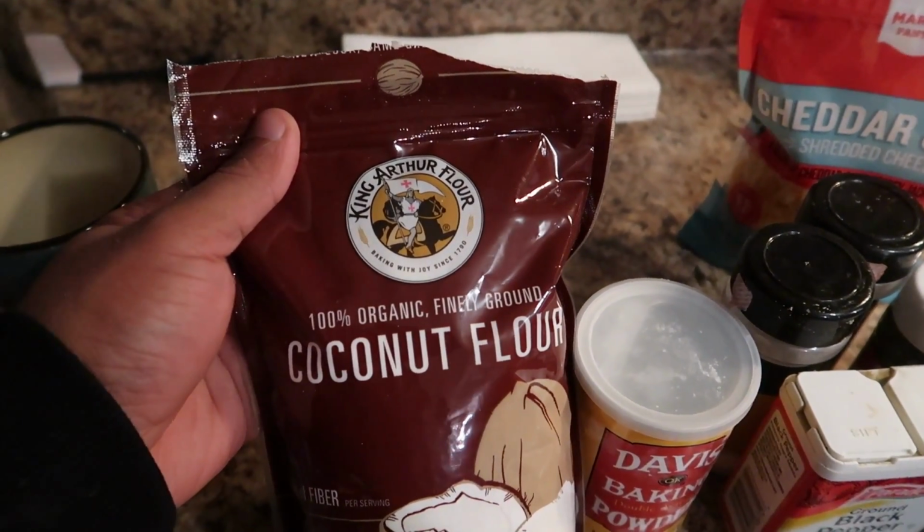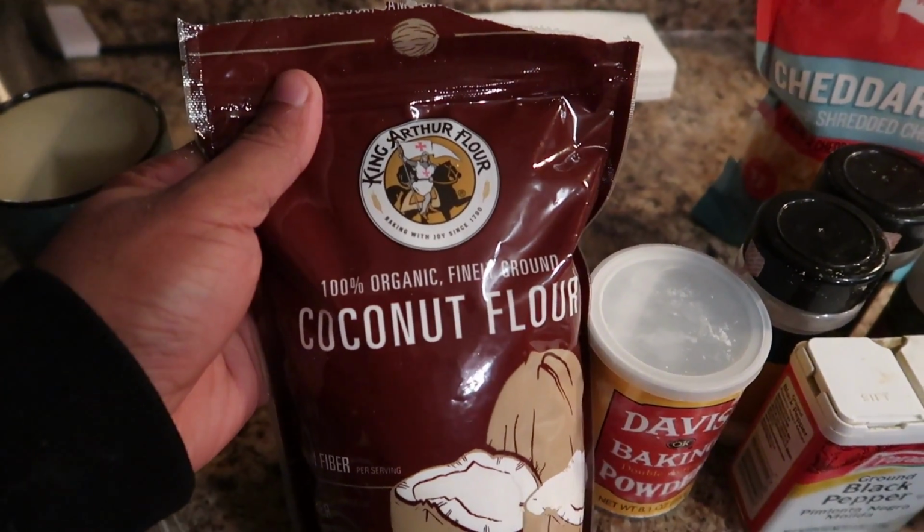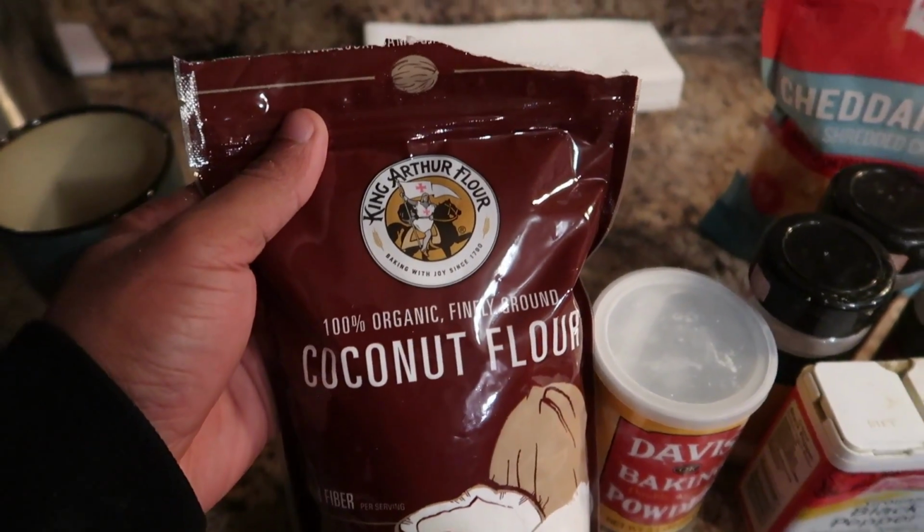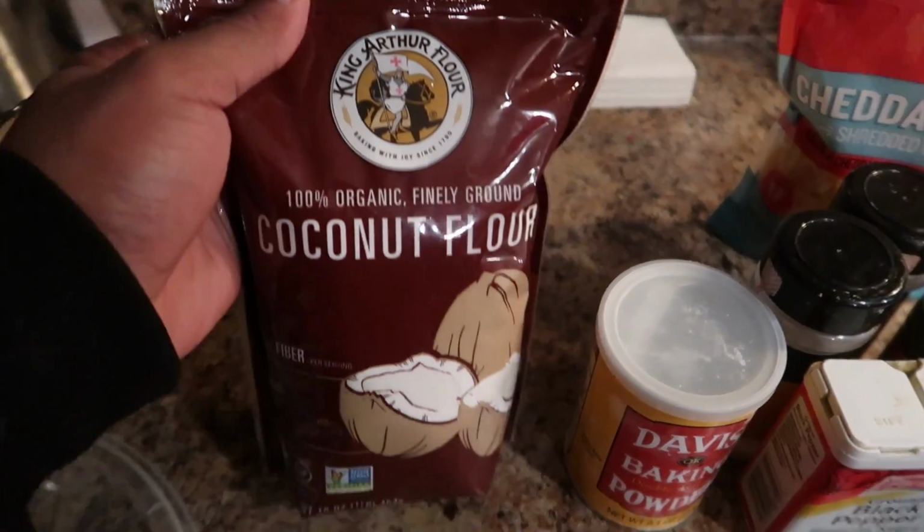I was just looking at random keto recipes online and I saw this recipe and I'm like, yes, I have to remake this tomorrow morning. So I got up and I went to Target to get the ingredients that I needed. So guys, we have some coconut flour here, which is 100% organic. Now, in the keto diet, you can only use coconut flour or almond flour. You can't use regular flour.